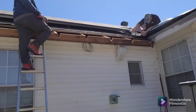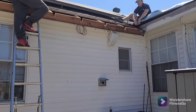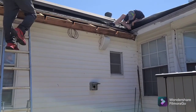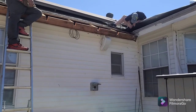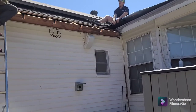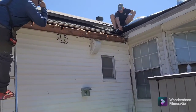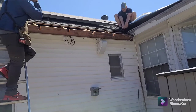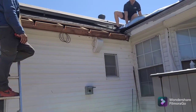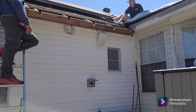Checking the roof. Trying to see where that water damage is coming from. Yeah, 10 inches back. I think it's just about. Here's one of the biggest issues.